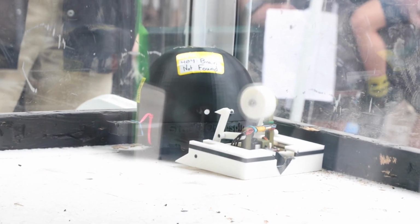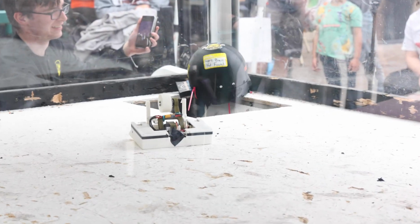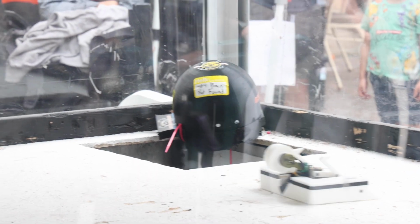So I think we might have lost. Our bot just ended up hanging over the pit, not going in it because we couldn't move anymore and we lost all function. So we lost this battle pretty badly.